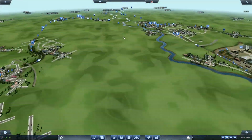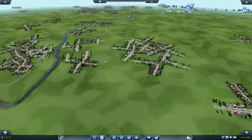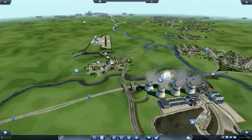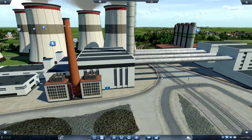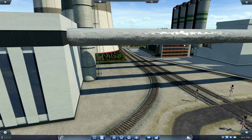I added a few. Mad Hatter again has done a little work on pipe works. His comment to me was, I didn't realise anybody would need pipes that big. Me either. So if we come down to here, there you go. We've got some massive... Look at the plane taking off. That's awesome. We've got some massive pipes.